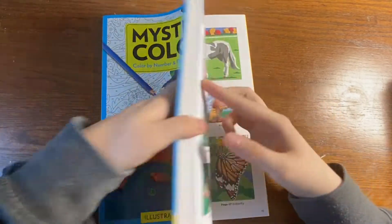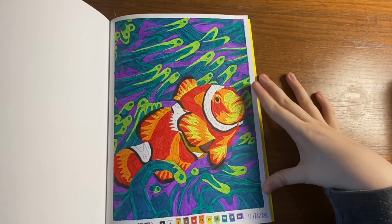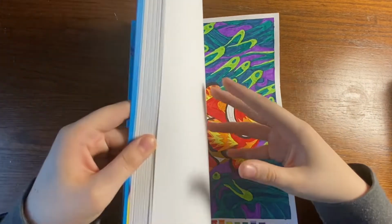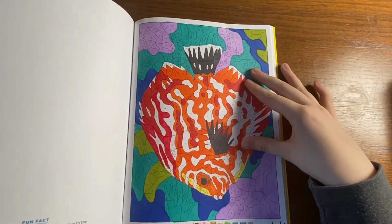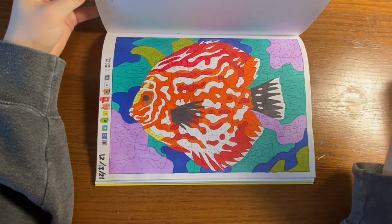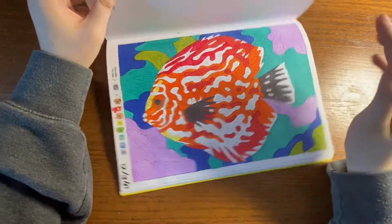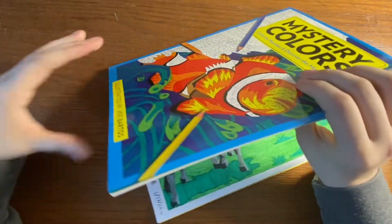Another Mystery Colors. I think we're almost done with Mystery Colors. Another fish. I love how this guy turned out. This one I did with alcohol markers. I don't think I'm going to use alcohol markers in this book again, simply because I didn't like how much it bled, because the lines are so thin and the paper is really thin.